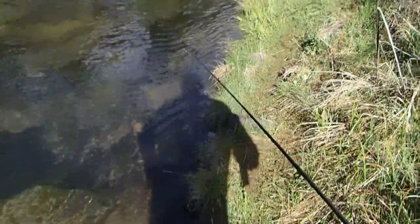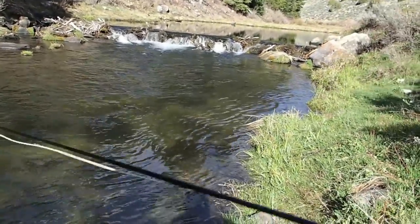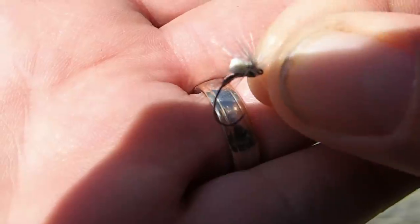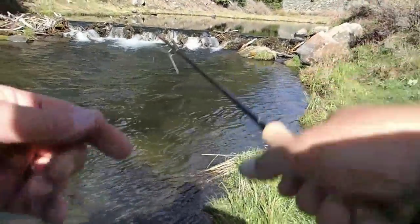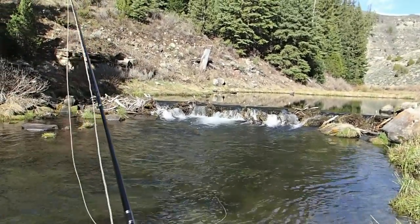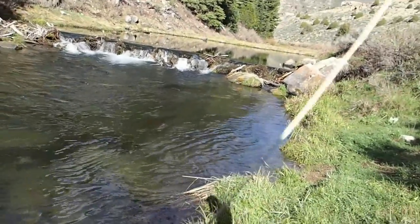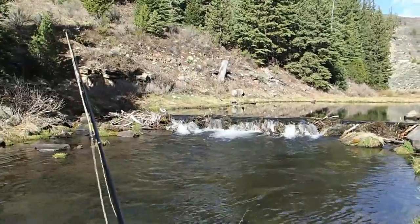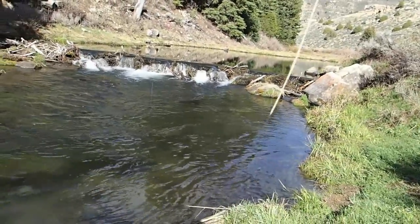Notice my shadow. You want to make sure that the shadow does not spook fish. So I've already got a dry fly on. I'm going to float a dry fly through that area. If we can't get a surface take, just be real soft with that. Nobody looking really. Oh, fish came up right there. It's the one I was looking at from the top. Let's put it right here.